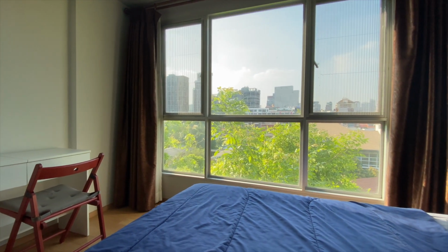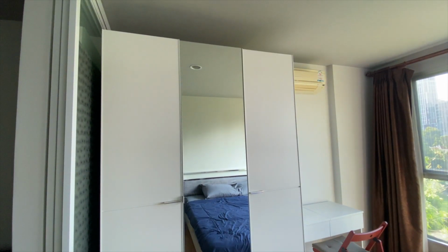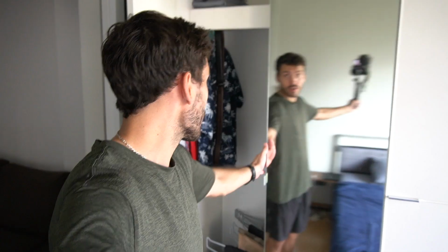I'll try to show you on the camera here. There's a giant bed. It's maybe a queen or a king, I'm not really sure, but it's very good. It's plenty of room for 2 people, and it's not so uncomfortable. It's not super comfortable. It's medium level. It does the job. And then also we have a pretty big wardrobe here. I got all my stuff in here right now.